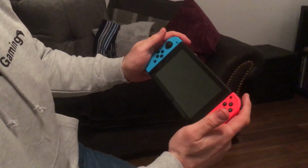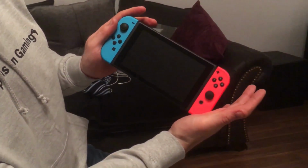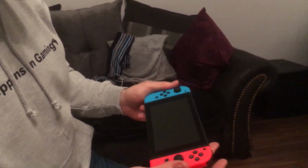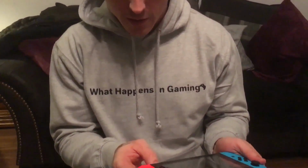Yeah. It's like a strange looking hybrid portable, which is what it is. Well, it is, isn't it? Yeah. Looks awesome. It really does. I'm really happy with the kickstand as well. I can just prop it up there and let it sit.